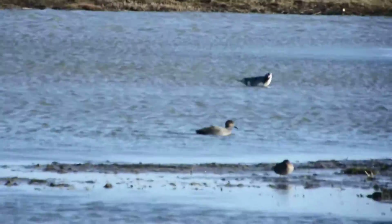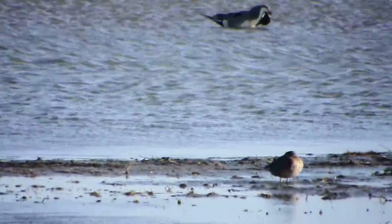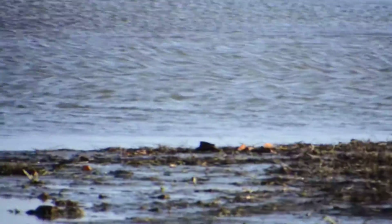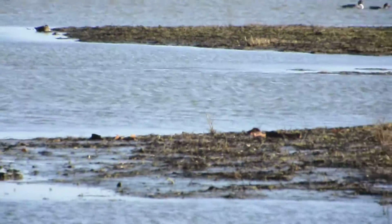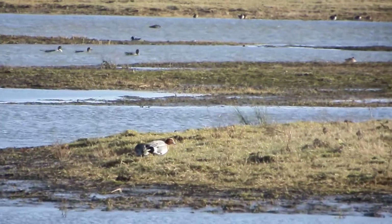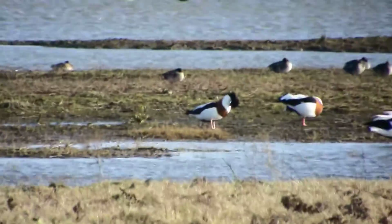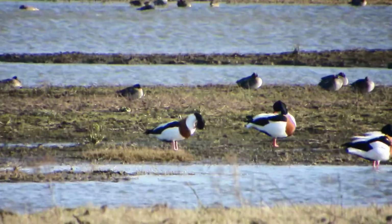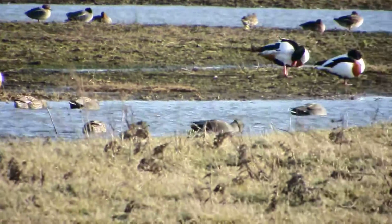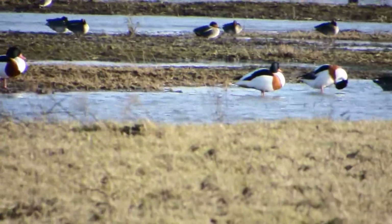Oh, look there. There's a male pintail. More pintail in the back. Some shell duck. Few of them. It's a windy old day today.